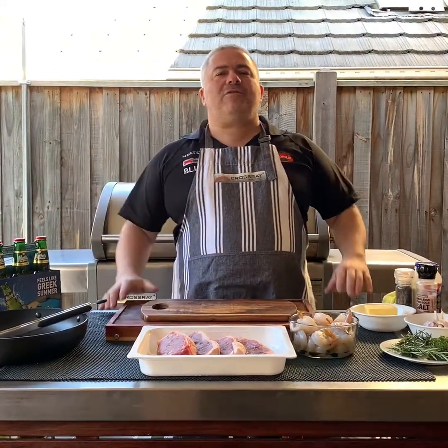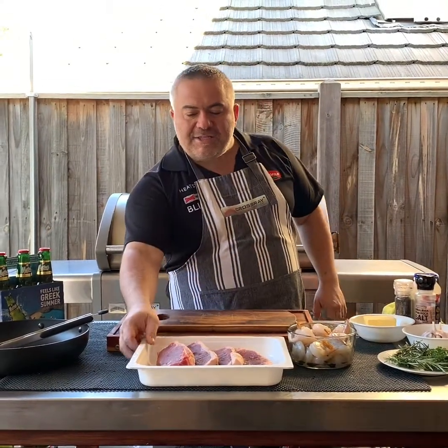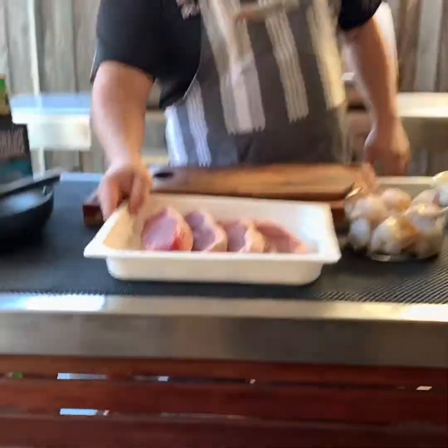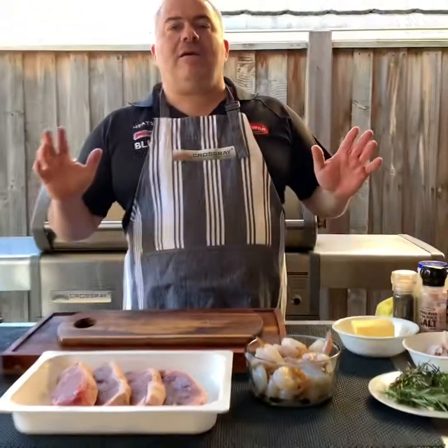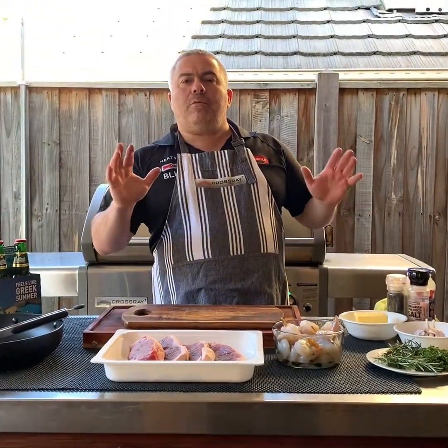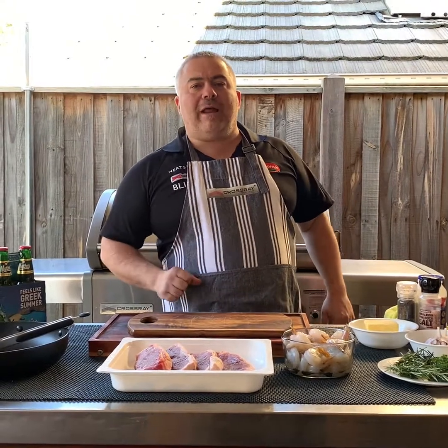Today we have something very special. We have some beautiful Porterhouse steak right there and some beautiful prawns. And what we're going to do is make a beautiful steak with prawn with a nice creamy sauce to complement our steak.